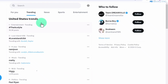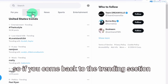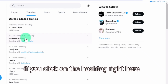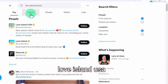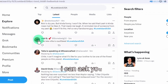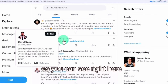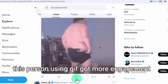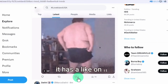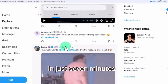While it's downloading, you want to go over to twitter.com or x.com and come back to the trending section. If you click on the hashtag right here, which we are targeting, which is this Love Island USA, I can assure you these people making these tweets are from the United States, as you can see right here. If I keep scrolling down, you can see just 7 minutes ago, this person using a GIF got more engagement. As you can see, it has a like on it, and this tweet has reached 10 people in just 7 minutes.